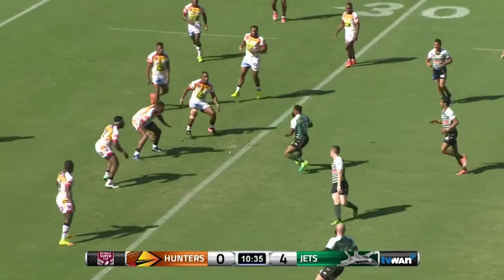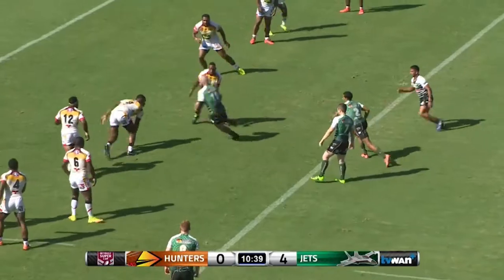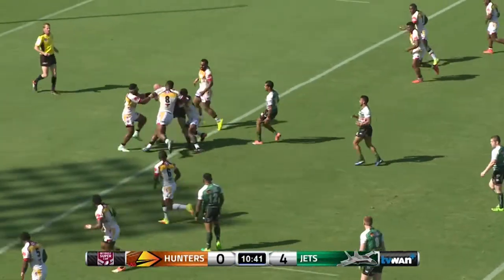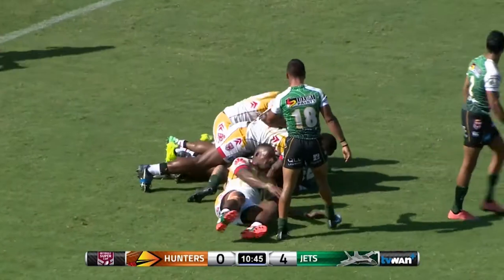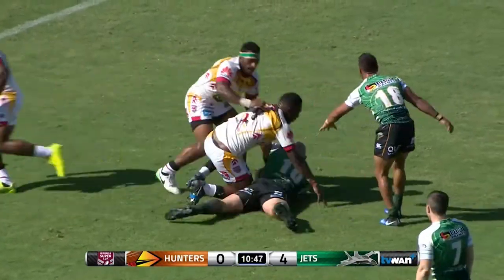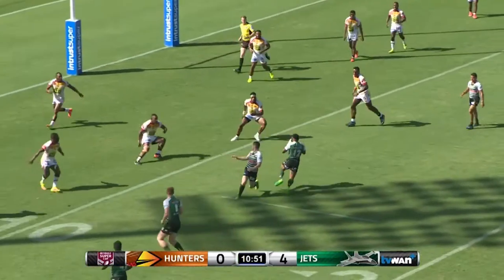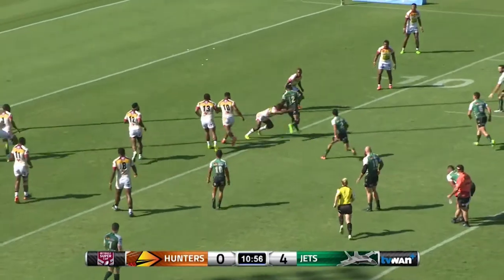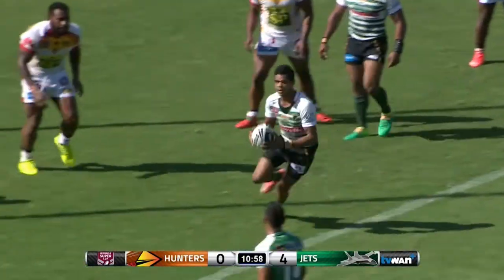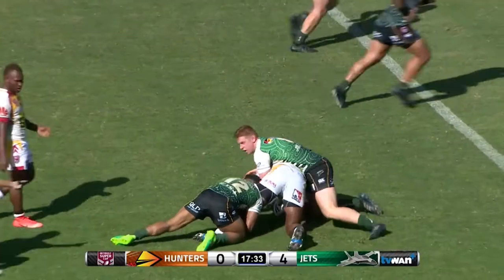From the hunter's line, there's more trouble coming. Pandia fending people off and then offloading. This is Neil. Neil takes three defenders with him. Finally, they put him away. 15 minutes out. So here they come again, the Jets. Back to the left they go. Inside ball. Richard Pandia runs across field. Still going, looking for support. He finds the ball. Wellington Albert straight and hard.